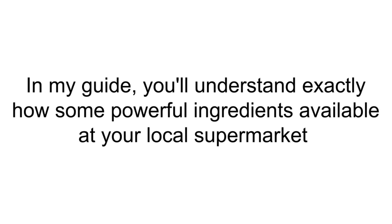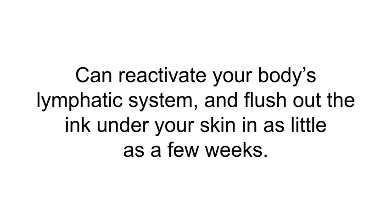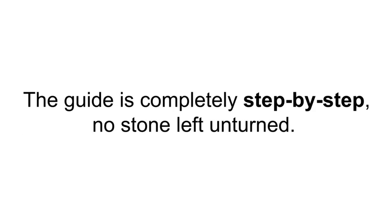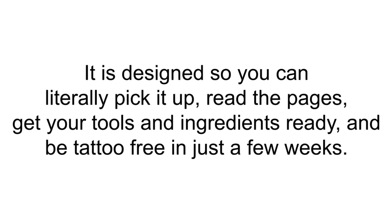In my guide, you'll understand exactly how some powerful ingredients available at your local supermarket can reactivate your body's lymphatic system and flush out the ink under your skin in as little as a few weeks. We'll talk about all natural herbs that break down the ink pigment, making it possible to get 100% removal with no marks at all. The guide is completely step-by-step, no stone left unturned. It is designed so you can literally pick it up, read the pages, get your tools and ingredients ready, and be tattoo-free in just a few weeks.